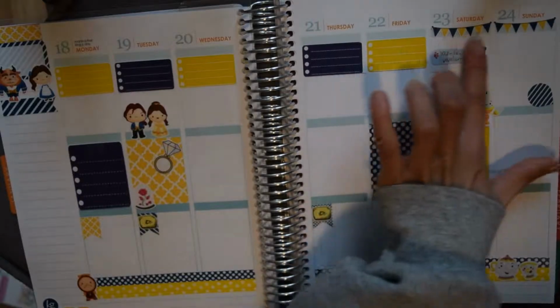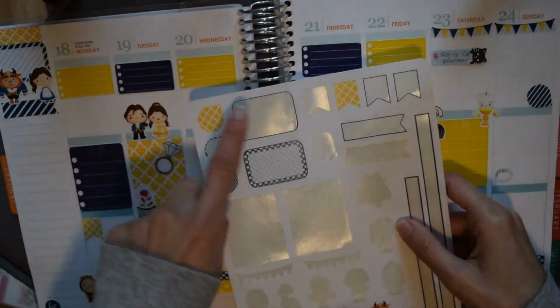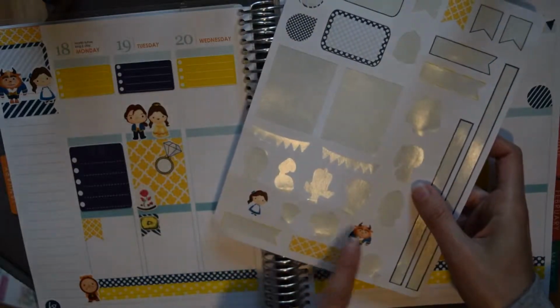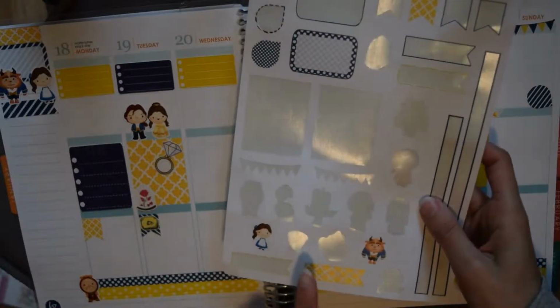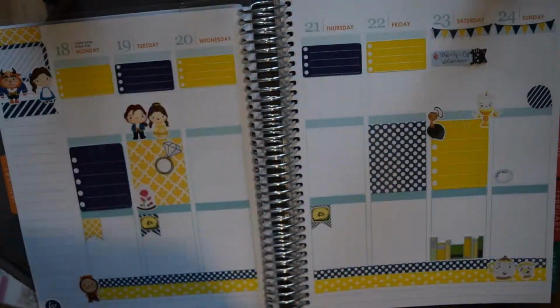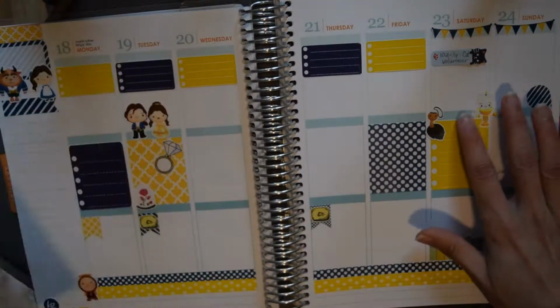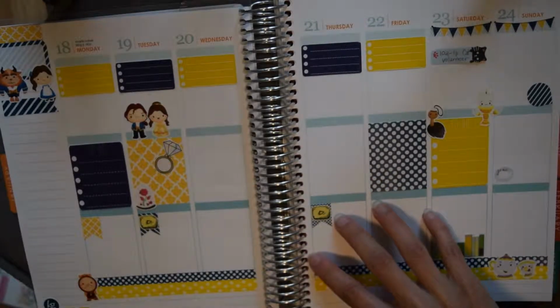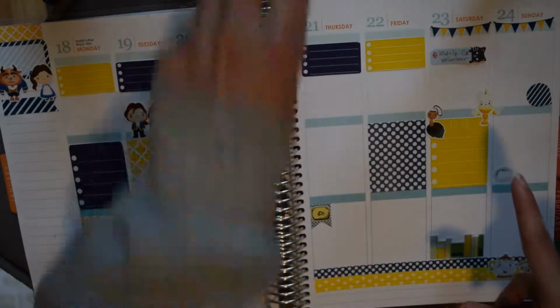Okay, so I think this is what it's gonna look like for this week. It usually ends up filling up a lot more as the week goes on, but what I have left are a couple of teardrops, a flag, half box, the little teeny tiny Belle and Beast because it just seems weird to have like two of them in the same thing, and then an additional little flag. So I may end up using these functional stickers later in the week if something comes up, but other than that, this is how it's gonna look. I will fill it out for you and show you that.